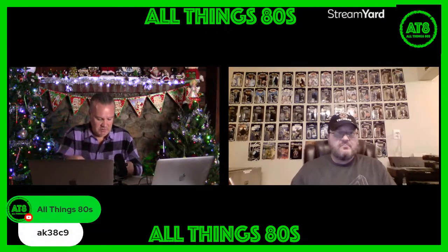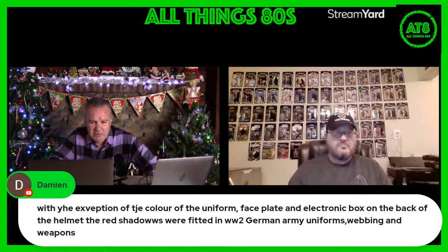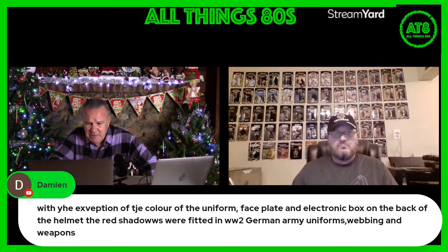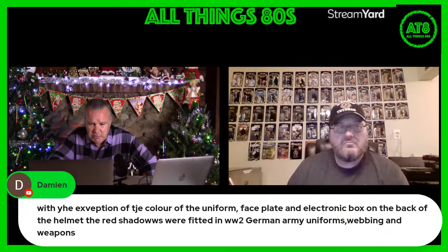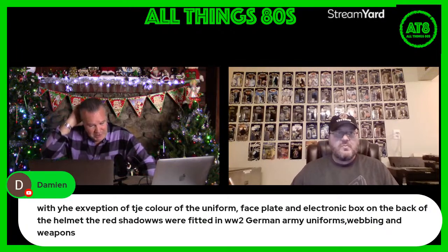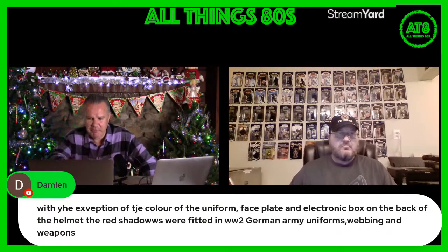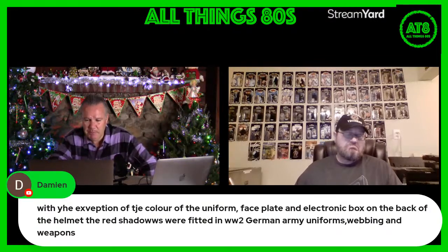And again, that was the most recent code there. Damien asks, with the exception of the color of the uniform, faceplate, and electronic box on the back of the helmet, the Red Shadows were fitted with World War II German army uniforms, webbing, and weapons. Oh yeah, weren't they just a repaint of the Action Force German troopers that came in the first wave of Action Force? I think maybe.